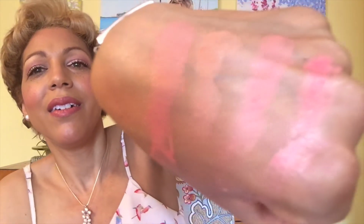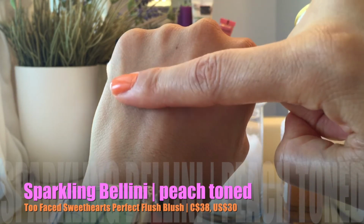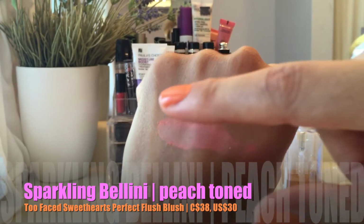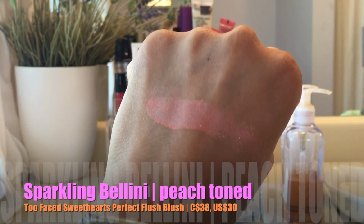I'm going to try to remind myself not to use the middle finger, because you know how it is. So that's it swatched together, and then I'm going to swatch it there. Oh, now look at that. It's just a perfect blend of all three. Just gorgeous. Pause and adore. Just gorgeous. So that's my second favorite.